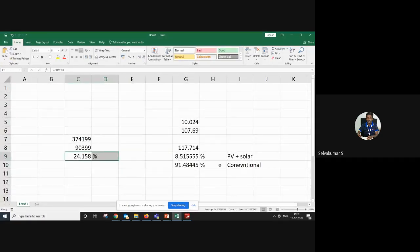But when it comes to the energy perspective, we are at only 8.5%. That means 24.15% of the installed capacity is renewables. But with those renewables, we are able to meet only 8.5% of the total demand which is needed. That means the remaining 91.5% is still met by conventional sources.